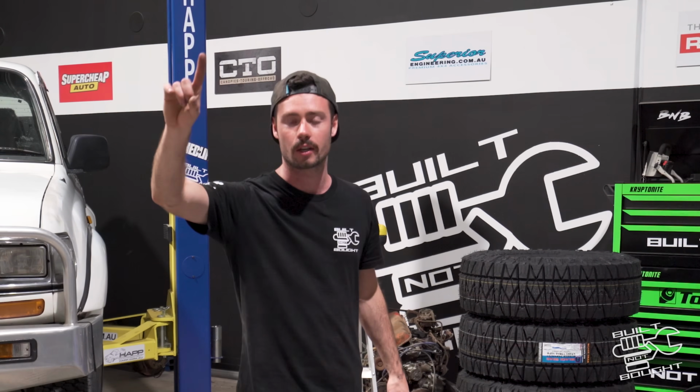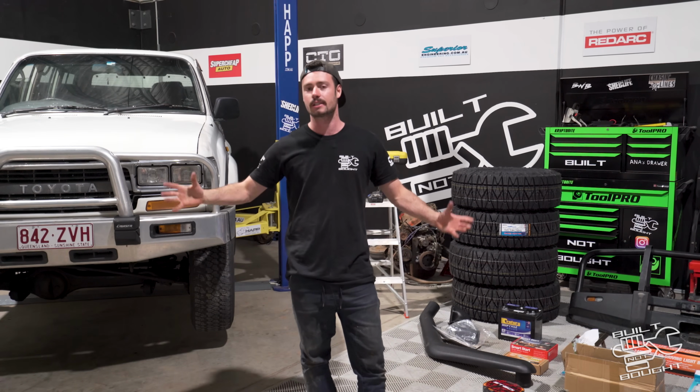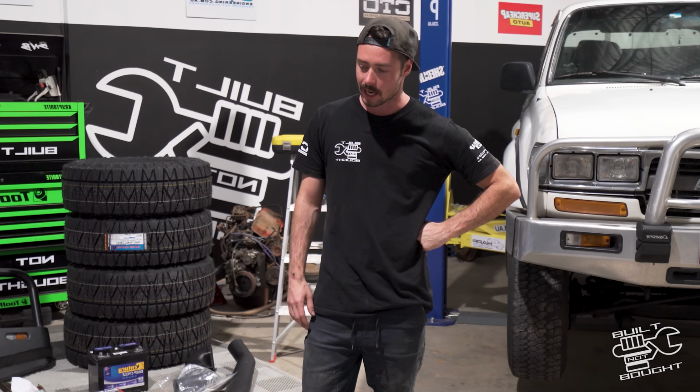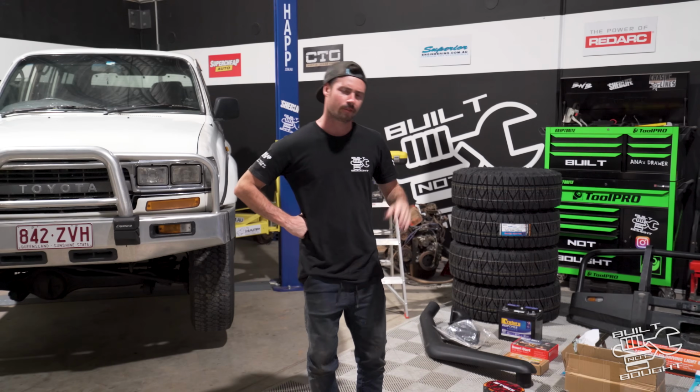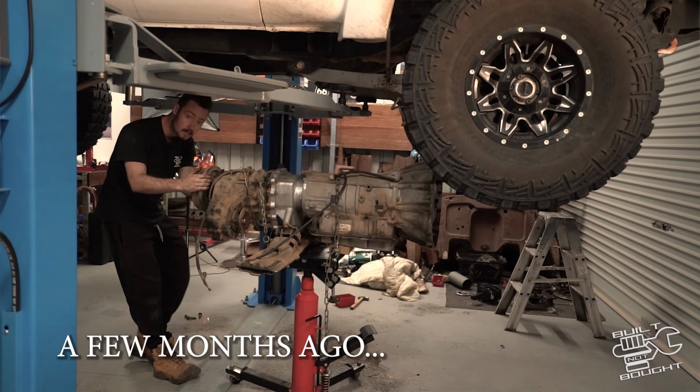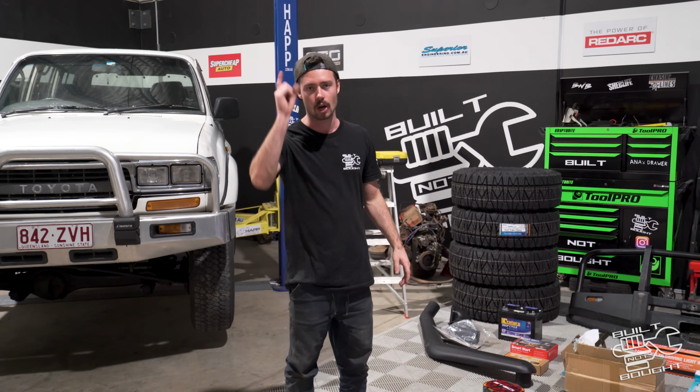Oh, I almost forgot. I'm making this thing a little bit harder for myself. This is going to be a 24-hour build. Stock to tourer in 24 hours. And if that wasn't hard enough, I think that's just too easy for me. If I flashback to when I did the manual to auto conversion in the 24-hour challenge, it took me 16 hours. I mean, just too good, mate. So I'm gonna make it even harder.